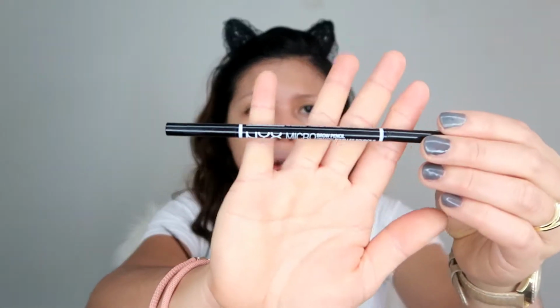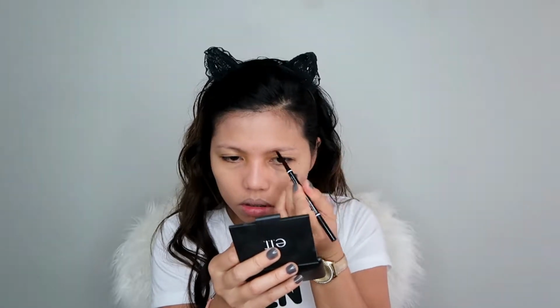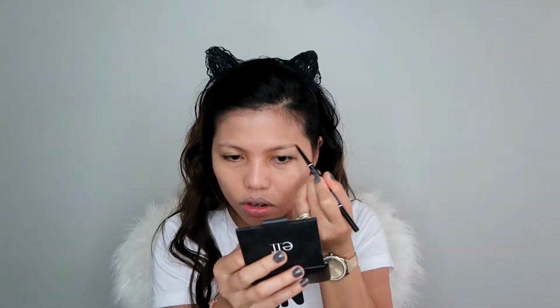Okay, next is my kilay. Kasi wala akong kilay. So, ito yung NYX Microbrow Pencil. It is like a dupe of Brow Wiz from Anastasia. So, yan guys. I'm not really good at my kilay, so please bear with me. Malapit na siyang maubos, so I have to buy more. Kalimutan ko na konti lang pala ito. I forgot.